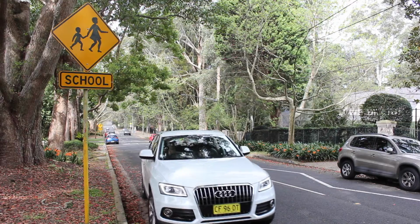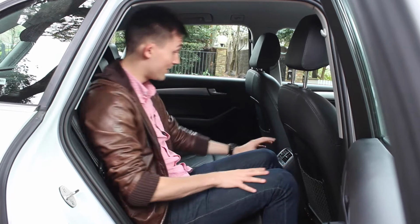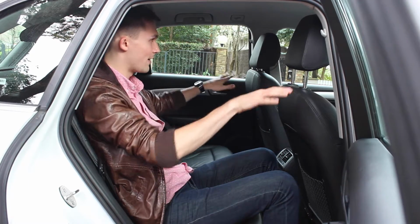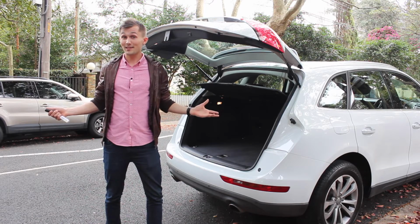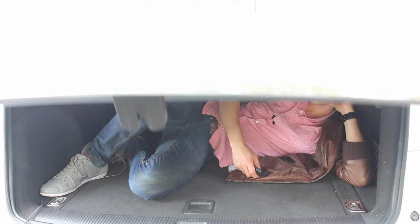It's a nice place to be for backseat passengers as well. There's plenty of rear head and rear leg room, as well as a nice set of air vents and good all-round visibility. And you don't need to exert yourself when you want to close the tailgate.